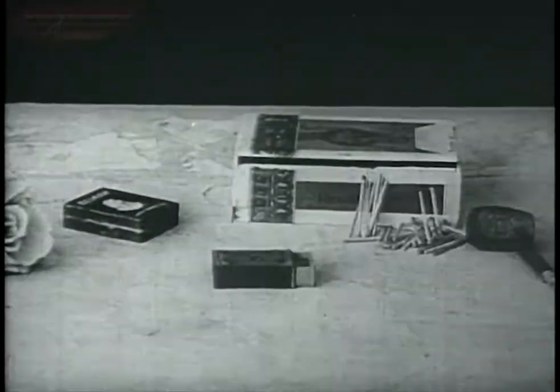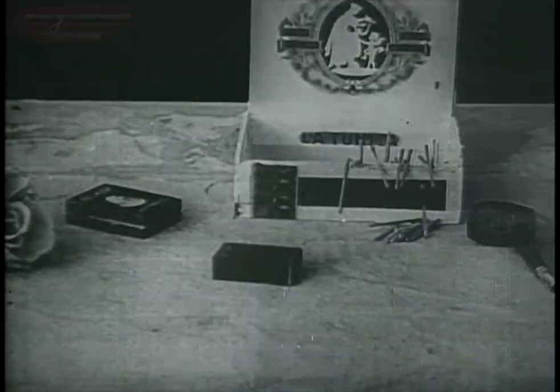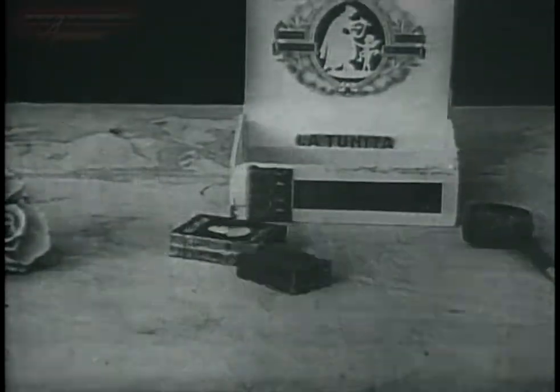Stop-motion animation actually dates back to the earliest days of film.